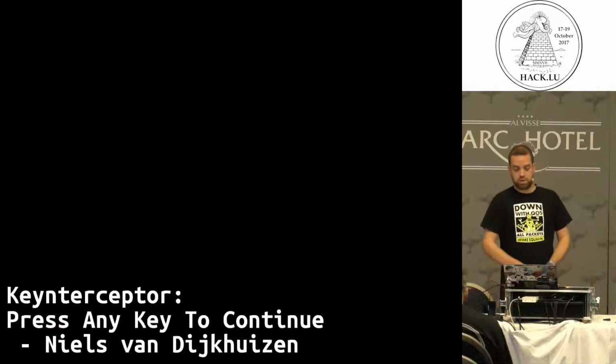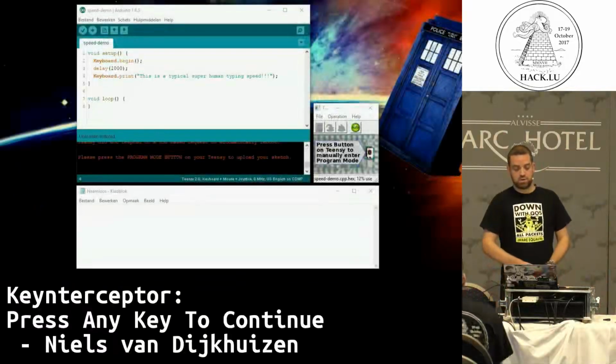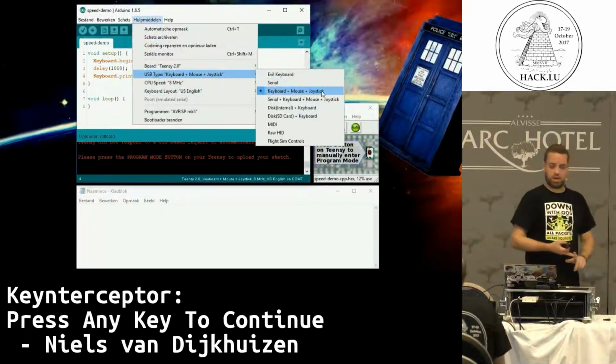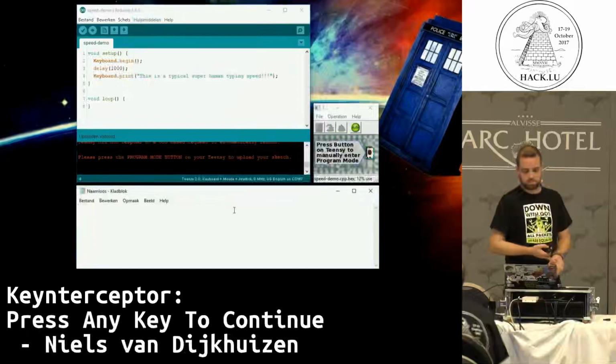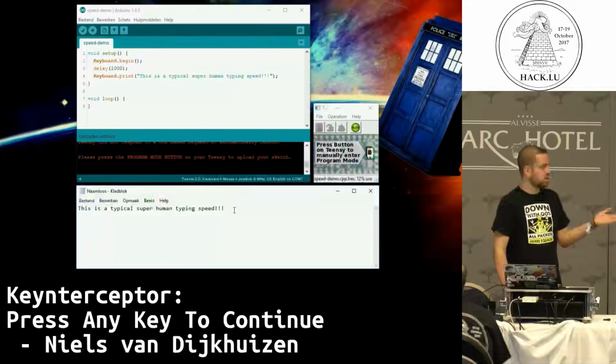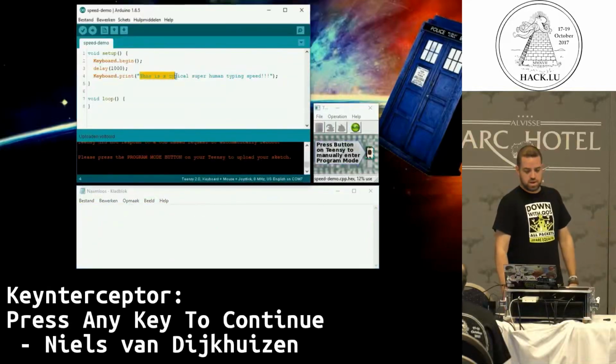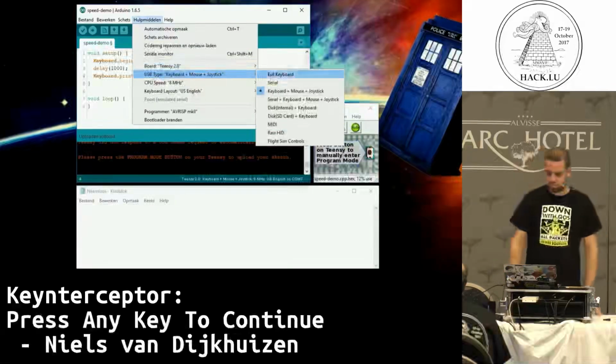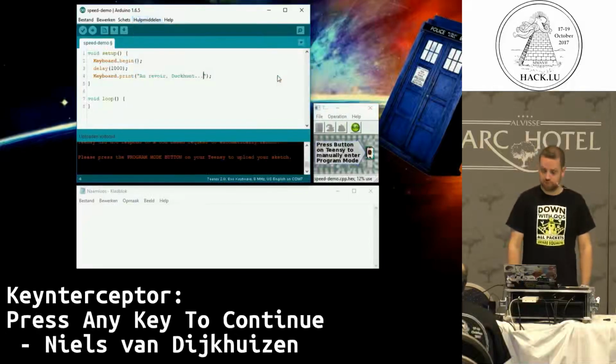So I created my own Arduino device class to get both done, to do the device cloning and the normal typing. Well, that's the speed a normal key injector works with, so it's quite fast. And if we use the class I created, we just get slow speeds, that's all.